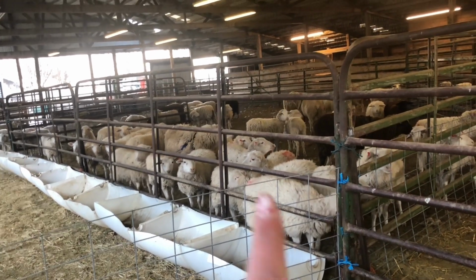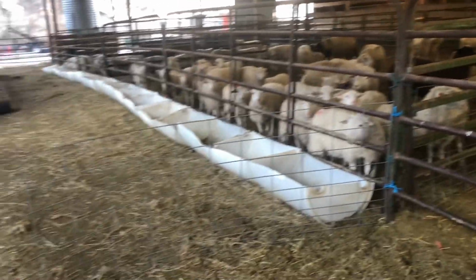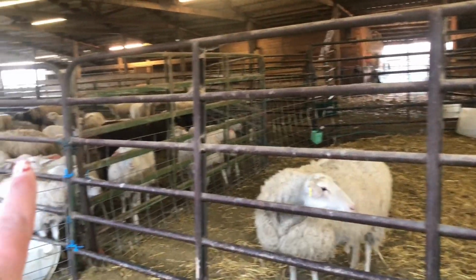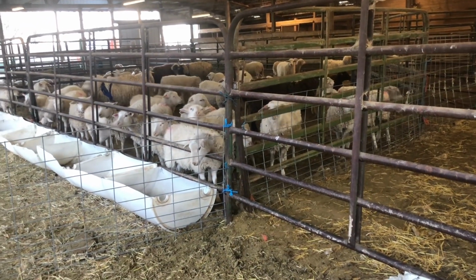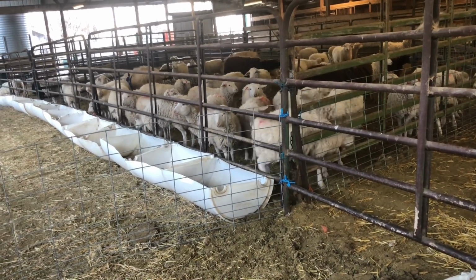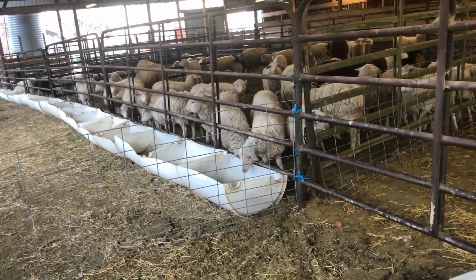Now that we have rams over here with this group, I put a gate up so that these babies over here can't get through to the other side. It was one thing when it was empty, or it was just these little lambs in here, but I just don't want to risk one of them getting trampled because they got on the wrong side of the world.